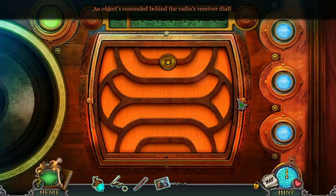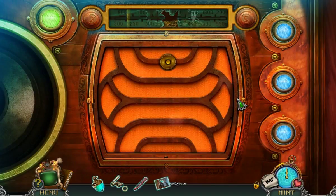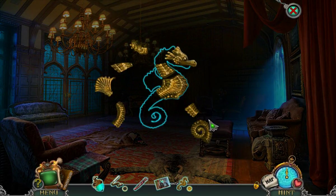An object's concealed behind the radios. Don't be afraid. I won't hurt you. If you join me, I'll give you eternal life. No, thank you. Something is hidden behind me here. It's a seahorse. Well, parts of a seahorse.